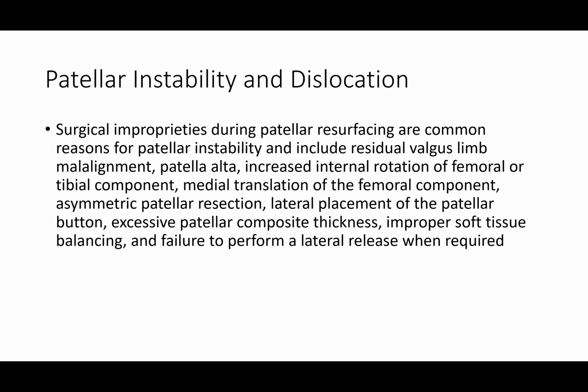Next complication is patellar instability and dislocation. Surgical improprieties during patellar resurfacing are common reasons for this complication. They include residual valgus limb malalignment, patella alta, increased internal rotation of components, medial translation of the femoral component, asymmetric patellar resection, lateral placement of the patellar button, excessive thickness of the patellar composite, improper soft tissue balancing, and failure to perform lateral release when required.